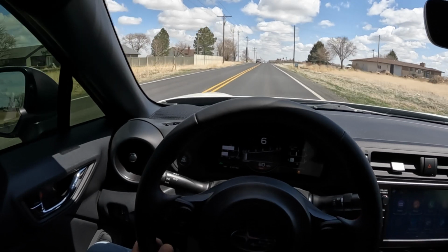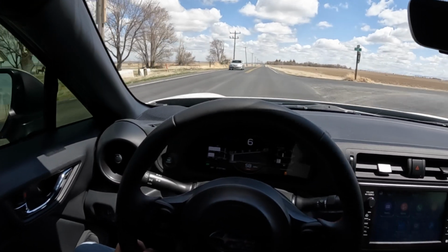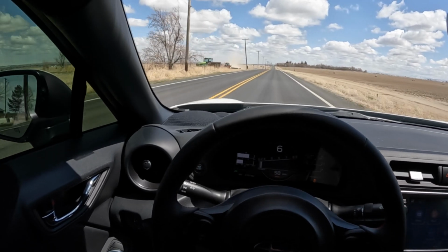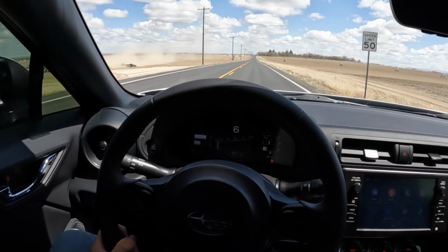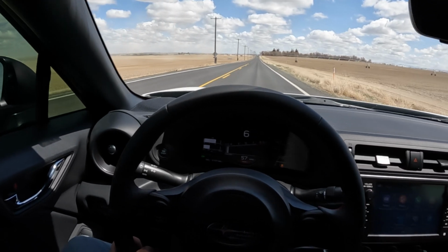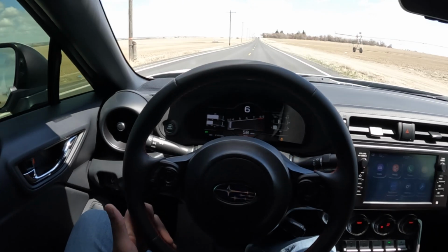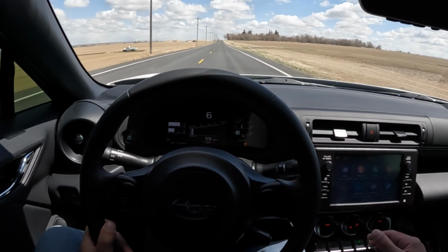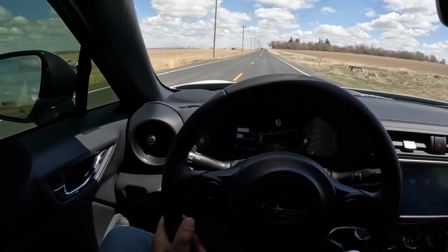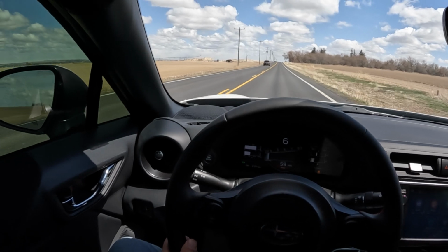Seriously, go find one. The BRZ for 2022 only sold about 3,300 units, and then the Toyota twin sold about 11,000 and change. So surprisingly, not many people bought these. Likewise, only about 10,000 Miatas get sold in the United States every single year. But they're awesome. They're really fun cars. They're practical, heated seats, nice infotainment, Apple CarPlay, ultra suede leather seats. It's just a fun place to be.